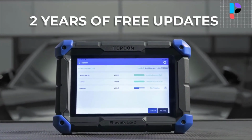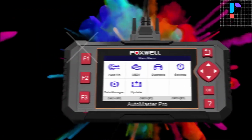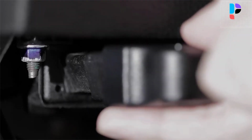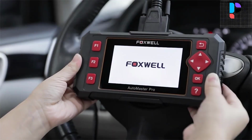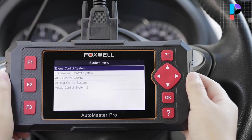Number 1. Brand name, Foxw. Model number, NT604 Elite. NT604 Elite Automotive Scanner is equipped with a solid protective case, preventing your OBD2 scanner from damage. The Foxw scanner provides live sensor data in text and graph formats to view two PIDs simultaneously.